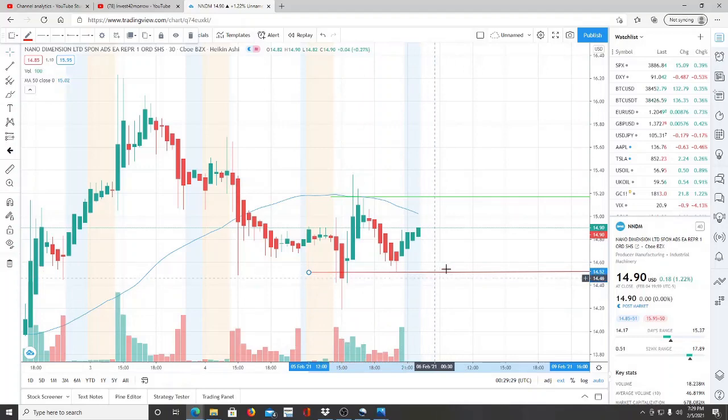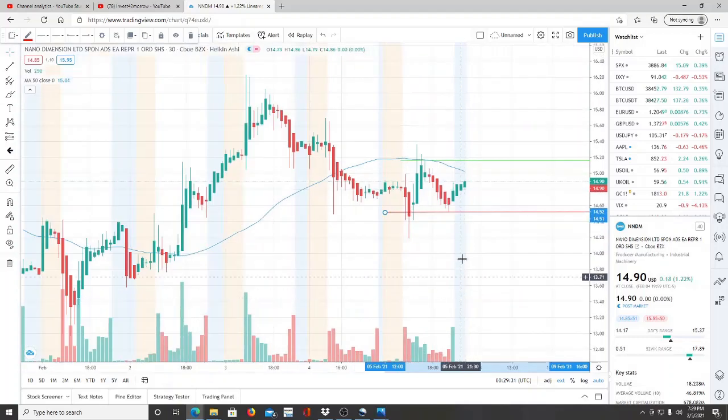Now, if this gets broken through, you want to watch carefully how the stock is reacting, how quickly it is moving to newer lows, or whether the bulls are trying to reappear and bring this back up.